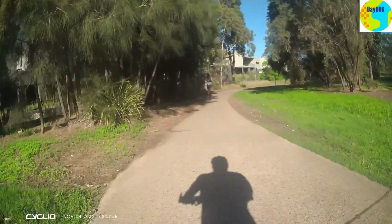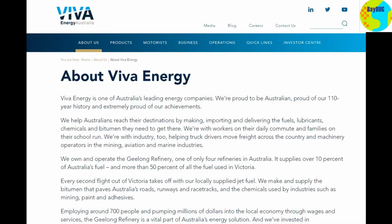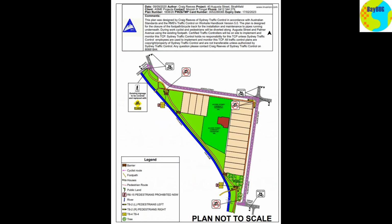Now we ride along, and yes, there's a little bit more signage has been put up, but it's still not a very good job. However, a traffic management plan was done, it was submitted to council, but let's just go through it and have a look at some of the problems with it.